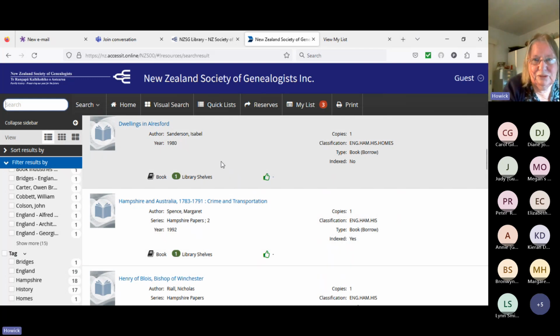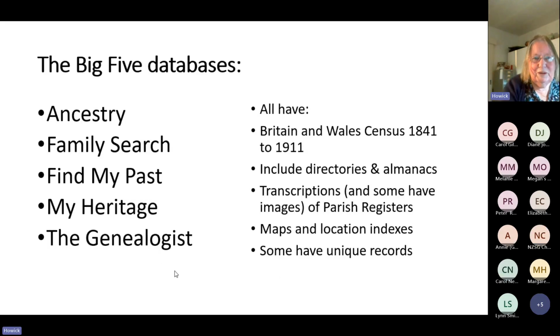Now, the other thing I wanted to show you, and I hope I can find it in my window, is I did a little bit of a PowerPoint earlier. Right, so we've got all what we call the big 5 databases. We've got all 5 of them, and you all know that they've got the British and Wales census from 1841 to 1911. They all include directories and almanacs and lots of transcriptions, and some have images of parish registers, they have maps and location indexes, and they all have their own individual unique records. So we've got skilled at finding which of these 5 sites, and some of them, like Family Search, often has the same as Ancestry and Find My Past and My Heritage and The Genealogist, but it's a mixture.